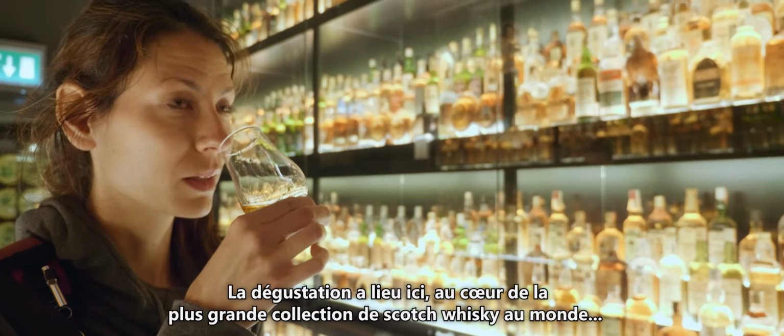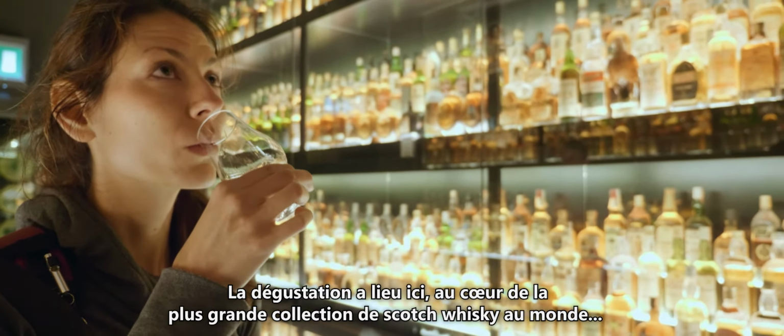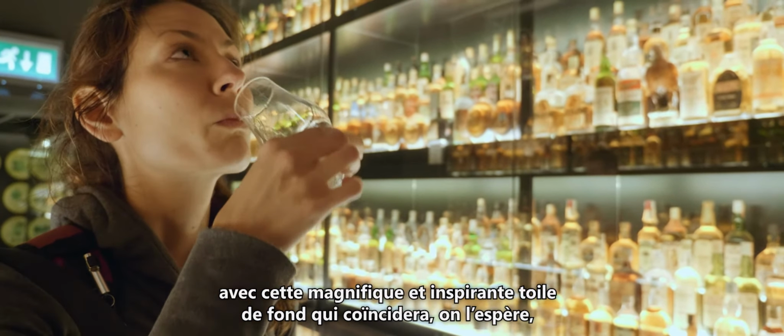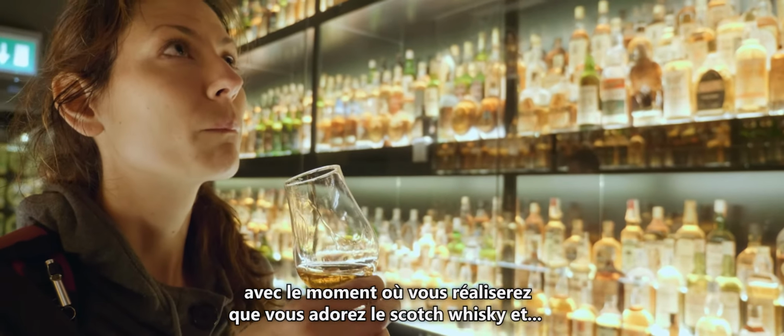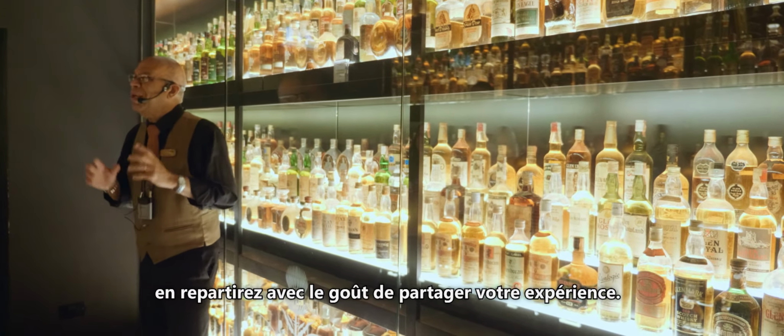And that tasting takes place here, which is the world's largest collection of Scotch whisky. This beautiful, inspiring backdrop, which is hopefully that final moment where everybody realises that they in fact love Scotch whisky and leaves here with a real passion for spreading that word.